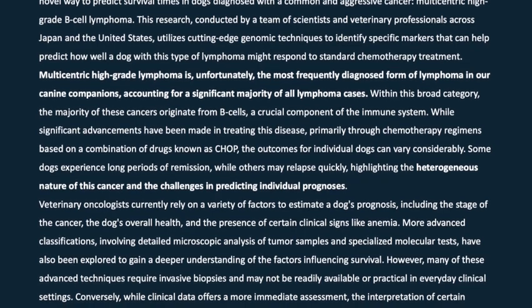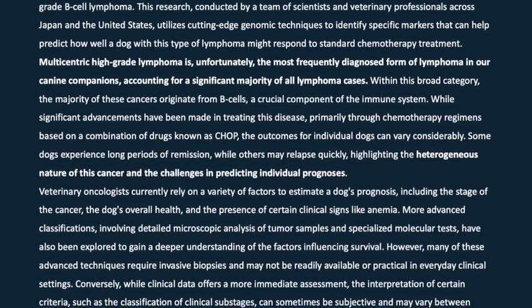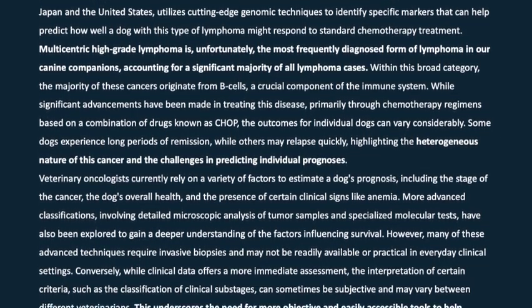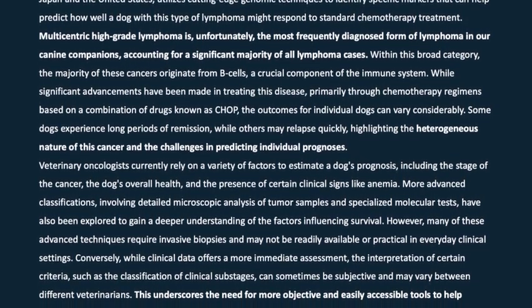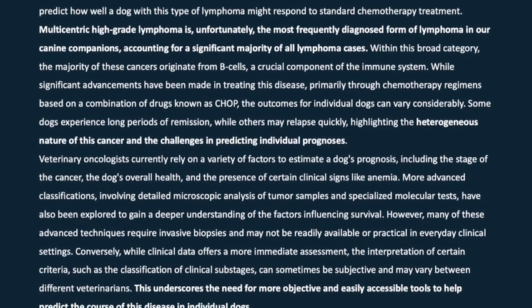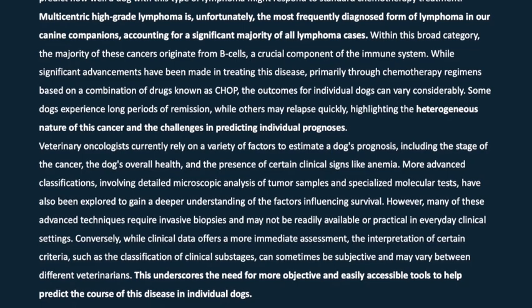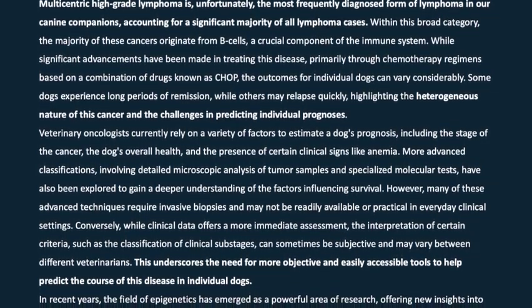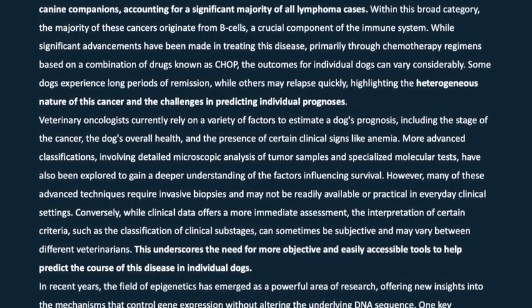Within this broad category, the majority of these cancers originate from B cells, a crucial component of the immune system. While significant advancements have been made in treating this disease, primarily through chemotherapy regimens based on a combination of drugs known as ChOP, the outcomes for individual dogs can vary considerably. Some dogs experience long periods of remission, while others may relapse quickly, highlighting the heterogeneous nature of this cancer and the challenges in predicting individual prognosis.